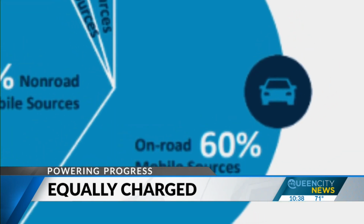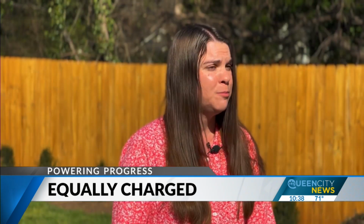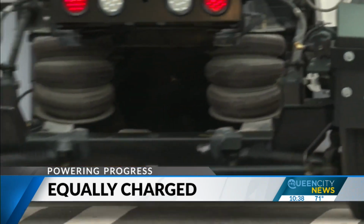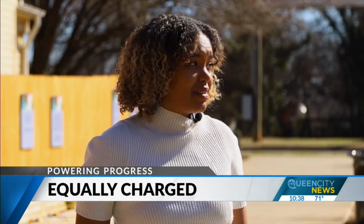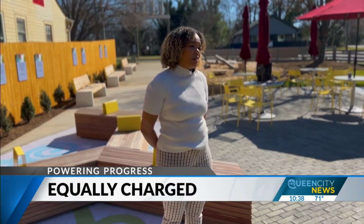60% of the ozone-forming pollutants in Mecklenburg County come from the tailpipes of our cars. Those impacts of climate change are disproportionately felt in lower-income communities, putting the lungs of those living near the highway at greatest risk. This also has the part of the county that has least access to fresh and healthy food, and the worst health outcomes.